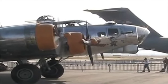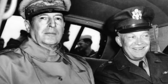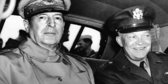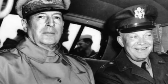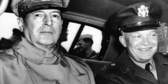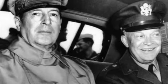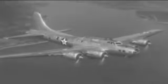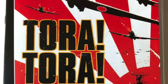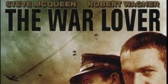The largest aircraft here is a B-17 named Fuddy Duddy. The Fuddy Duddy started life as a VIP transport in the Pacific and once carried future President Dwight Eisenhower. General Douglas MacArthur also flew on the aircraft and would lead troops in the Pacific. Later it worked as a water bomber and was even featured in the movies Tora Tora Tora and The War Lover.